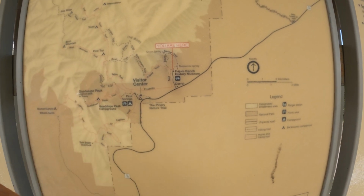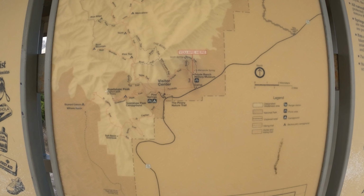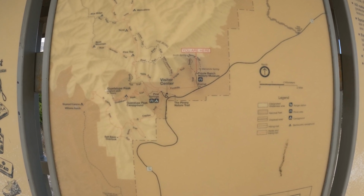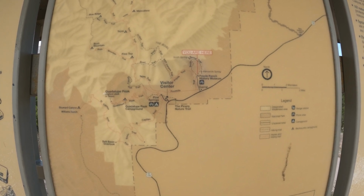Now I'm a little hiked out anyhow here, so I'm glad to be. Even that hike in the caverns did a little number on my back because it was real slanty going down there, that's for sure. Okay.